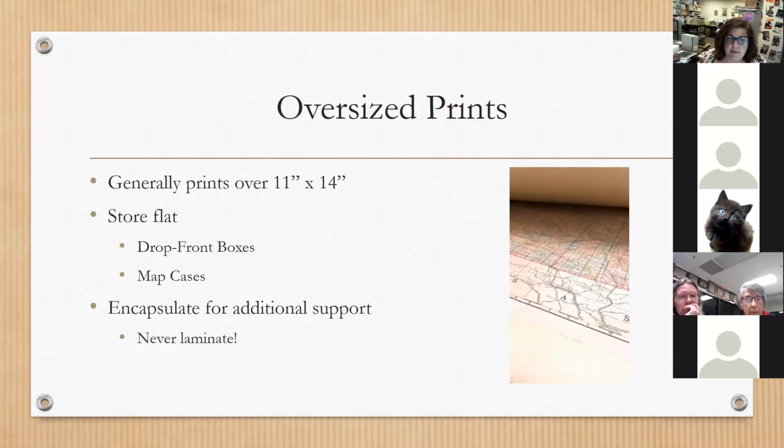Oversized prints. Generally, I consider anything that is over 11 by 14 oversized. These should always be stored flat in drop front boxes.